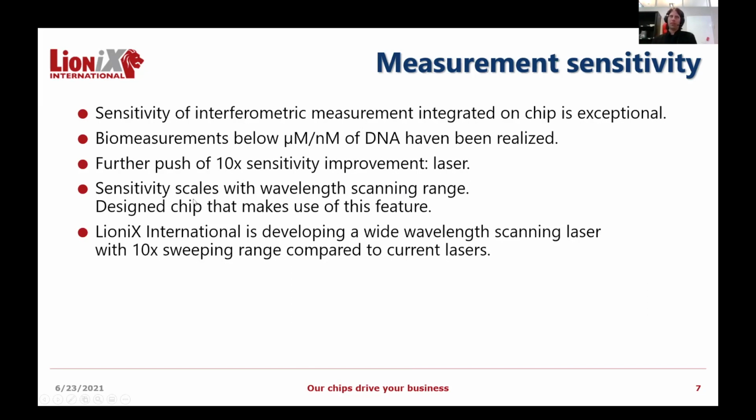So in the project, we designed some chips that make use of this feature of bigger wavelength scanning. In parallel, Lionix is developing this wider wavelength scanning, which is 10 times bigger than the current lasers that we are using. So once the laser is finished, we should be able to put the chip on there and directly show that we have a 10 times improvement in sensitivity.